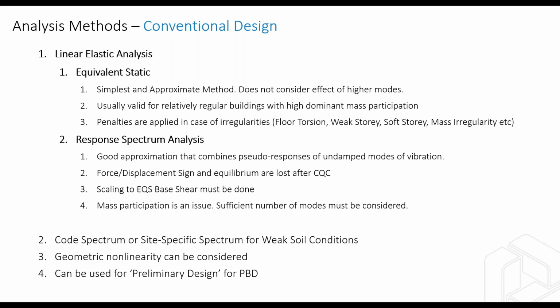So for conventional design, what we use as linear elastic analysis, first of all, the simplest one is the equivalent static method. The equivalent static method, of course, does not consider the effect of higher modes. That's the most important drawback of this static force approach. It does not consider higher mode effects. It's usually valid for relatively regular buildings with high mass participation. But since it is approximate, seismic codes are applying penalties to that. If you have floor torsion, you have to increase the accidental eccentricities. If you have weak stories or soft stories, you have to change the behavior factor or you have to change your method of analysis. So it's the simplest, but it's the most approximate approach.